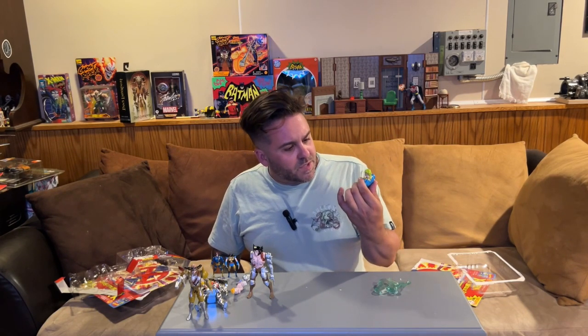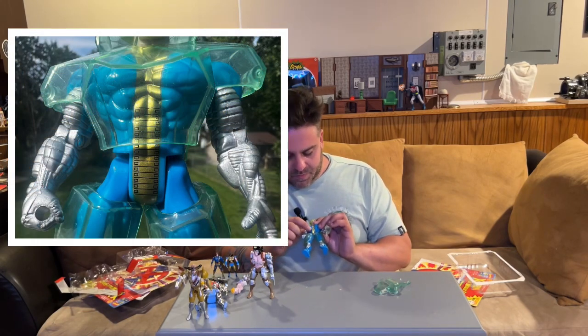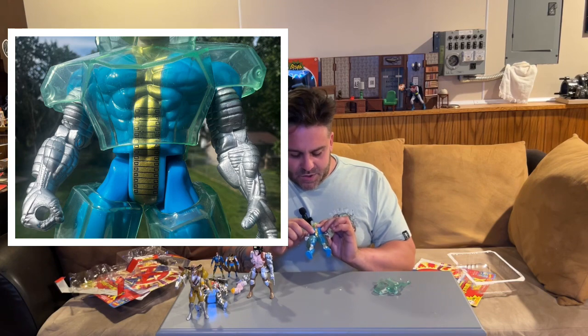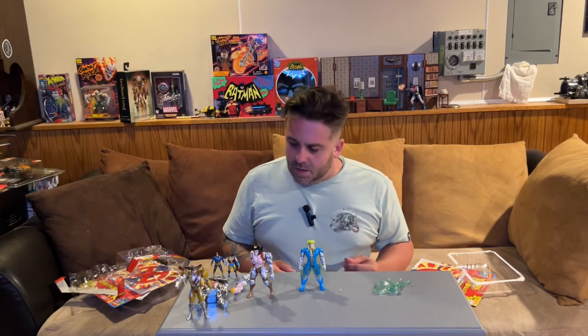Interesting paint job, tons of little details. We'll get in here with a zoom, but there's some etched-on details that we don't really see in any of the other figures. That's really a nice touch.